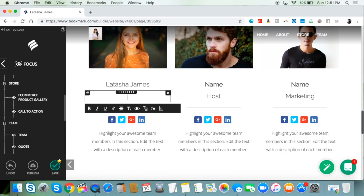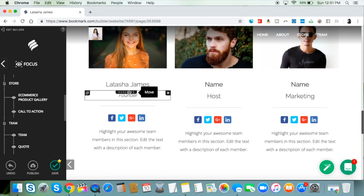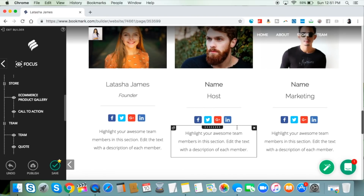Founder. It's super easy to edit text. You can also change, like if I wanted my title, founder, to be in italics, if I wanted to add a link here, or if I wanted to change the size of it. I think that looks pretty good. It looks a little odd to have it the same size as my name, so I just made that a little smaller.